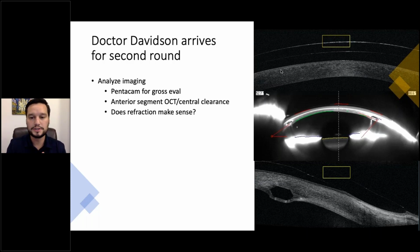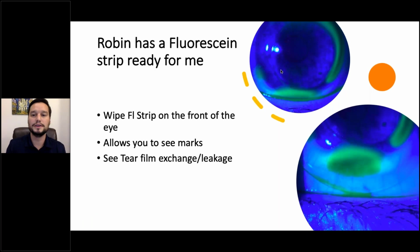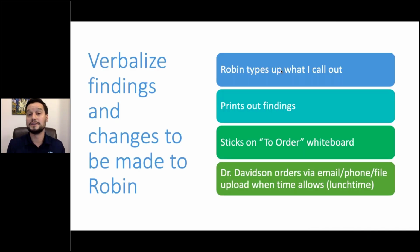So I look at all these images, and then Ms. Robin's already got a fluorescein strip ready for me. So what I'll do is I'll take that wet fluorescein, wipe it on the front of the lens. I'll look for my marks because I do almost exclusively toric periphery, like I'm sure most of you do. I'll look and see if there's any tear film, any leakage, any exchange, and I'll just kind of give a nice gross overview of that. I'll drop the blue filter out, take a look at the edges myself, and then I verbalize everything to Robin.